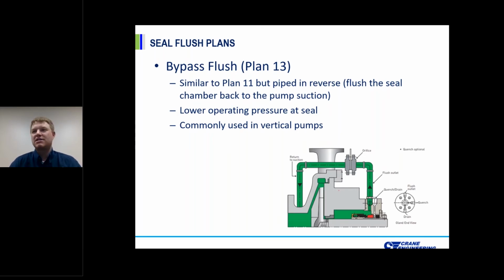A lot of times you're going to see this on vertical turbine pumps. There are some other ones where you'll see that depending on balance holes, wear rings, things like that. But basically, if your seal chamber is running close to discharge pressure, you want to run a Plan 13. Again, usually a fairly clean, cool fluid that's a good lubricant, and it's not going to contaminate or introduce any external fluid. It's still your pumped process fluid.